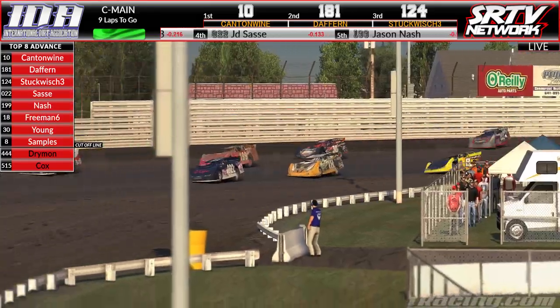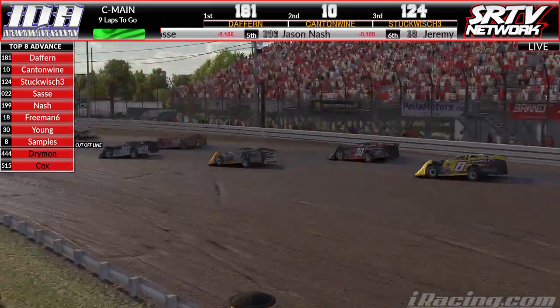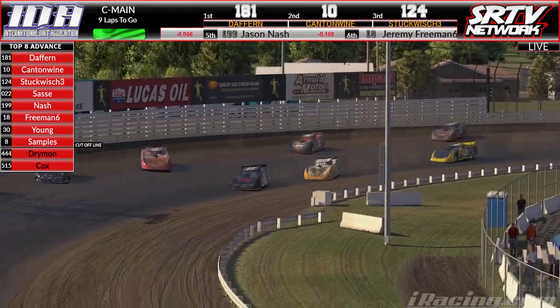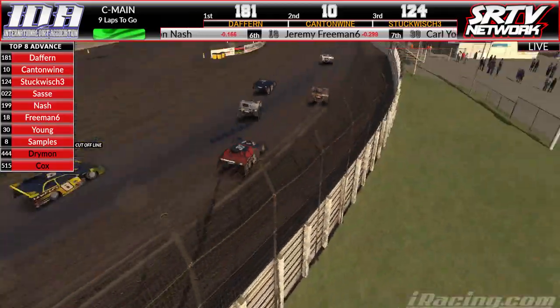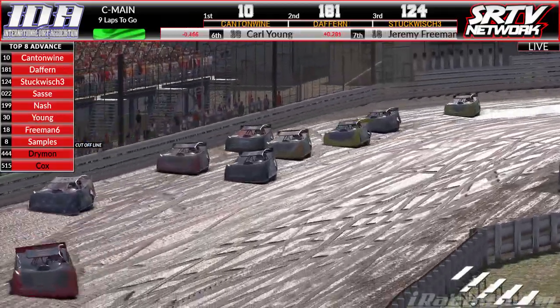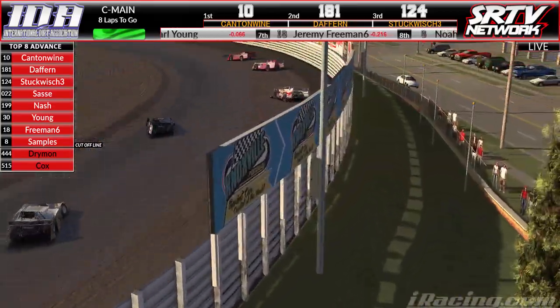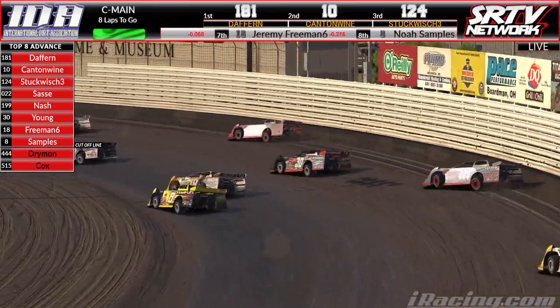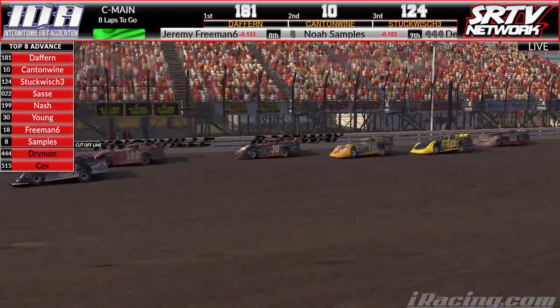Noah Samples in the eight. He's the last one locked in. The 444, he's trying to make it. He's up on the high side. Looks like he's losing a little bit of ground there to those guys down on the bottom. A little bit of contact between Freeman and Young. Young throws it down in there. Noah Samples moves in to the back bumper of the 18.